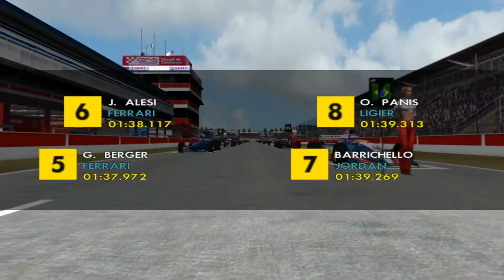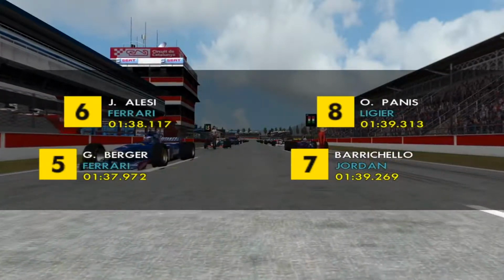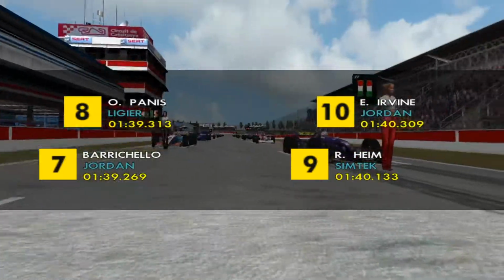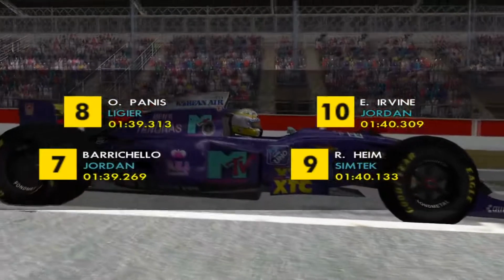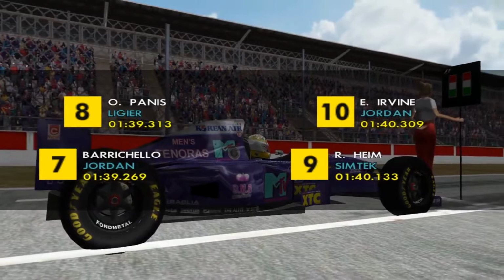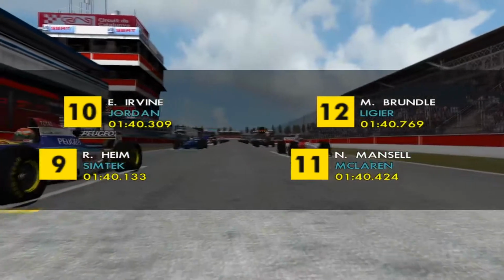Barrichello P7, another good result from him. And here we have Panis in the Ligier on P8. He keeps getting better and better in qualifying. And here we start at P9. So it wasn't a bad qualifying, not a good one either, but thanks to the wet conditions, I'm still happy with that result.